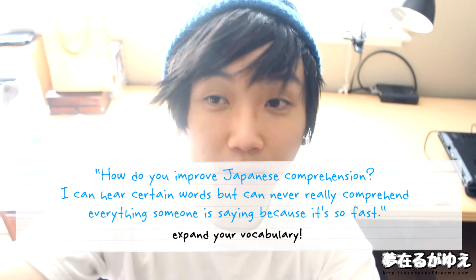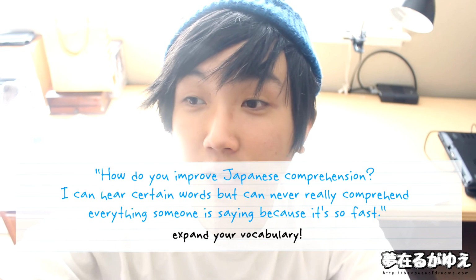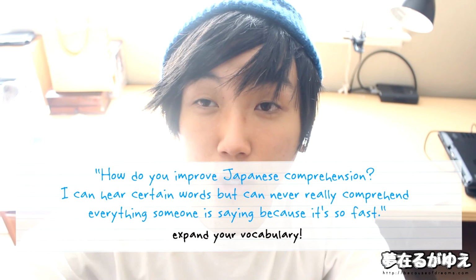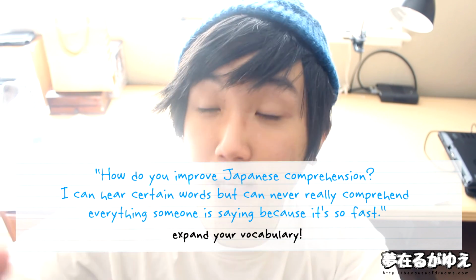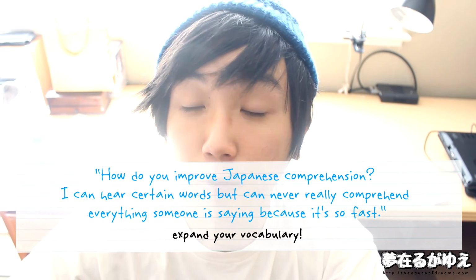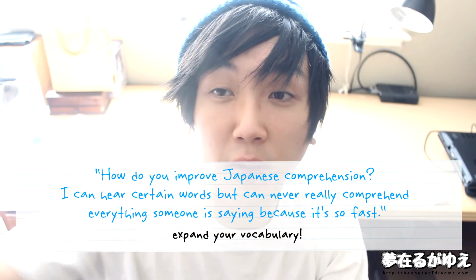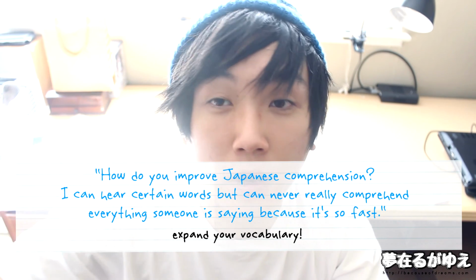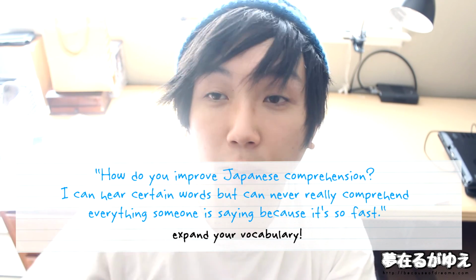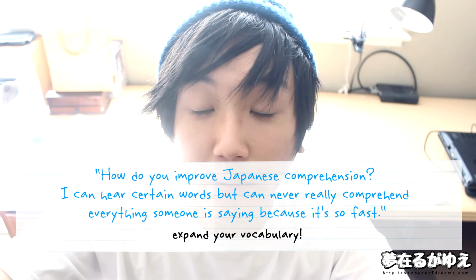And so what I'm saying is that the same thing applies here, because you can't change the speed at which the people you're talking to are talking. What you're going to have to do is keep expanding the area in which you can recognize certain words. The more of those words that you can recognize in a conversation, the more they'll immediately register in your head, you'll know what they mean, and that gives you more time to process the words that you may not know, or not just words, but also grammar patterns. So you just have to keep expanding your vocabulary and your knowledge of grammar, as well as common phrases, and you'll gradually get better and better at being able to keep up with native speakers, basically.